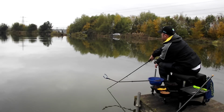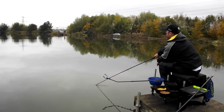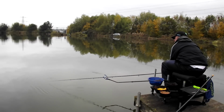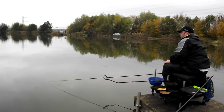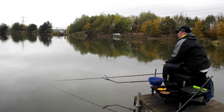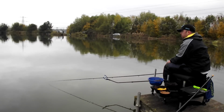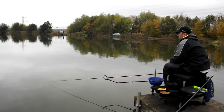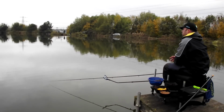Particularly on this venue, it is quite shallow and close, so you have to leave it under the water for a bit longer until it sinks. On a lot of venues you've got good depth from it being in the sink, but we've only probably got about 18 inches just on the numbers. Straight back on that spot with particles, in the middle of this cage feeder. Same spot. Getting liners straight away.